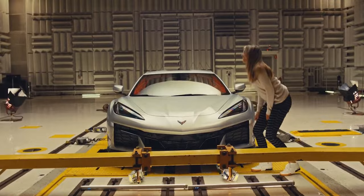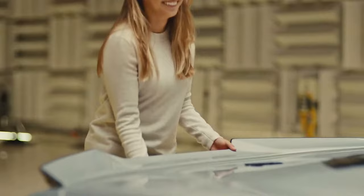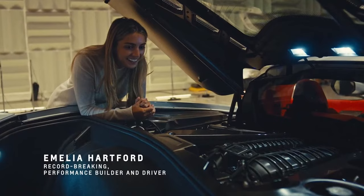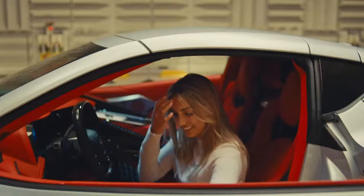I gotta look at the engine. Oh, this is the Mag Ride too. I just started. Wait, can I start it?